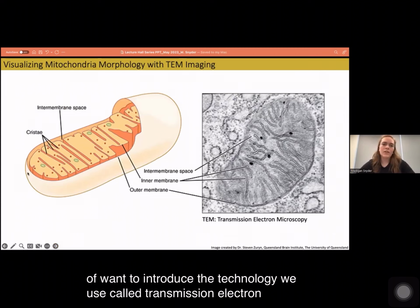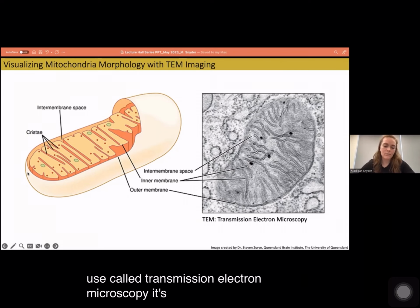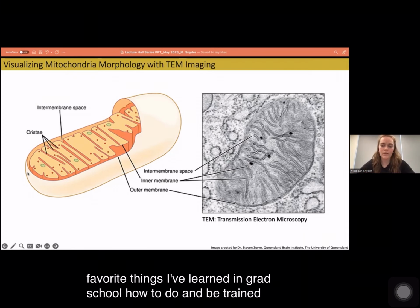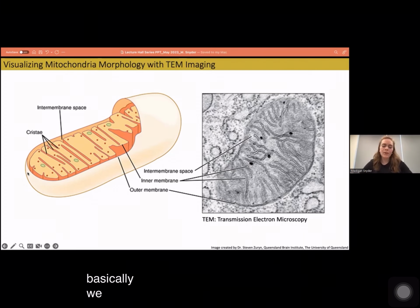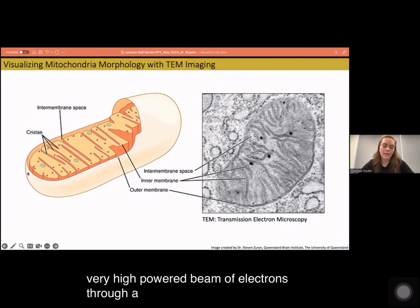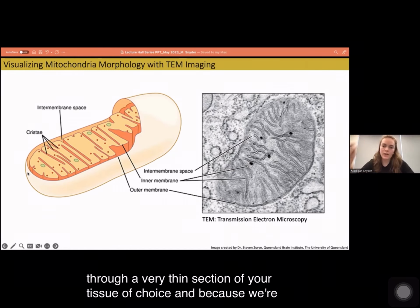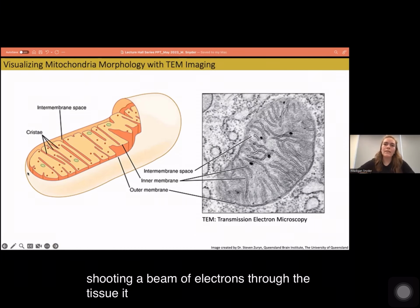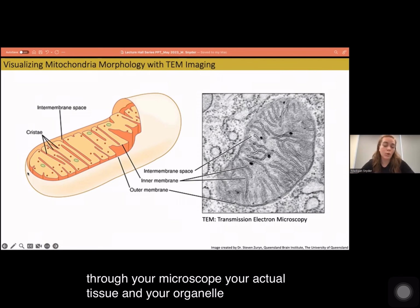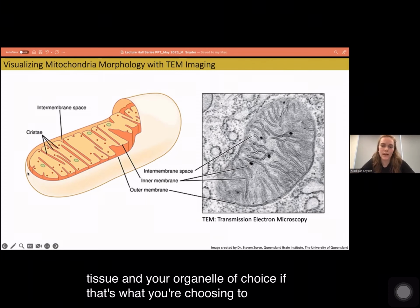And so to set the scene for this, I want to introduce the technology we use called transmission electron microscopy. It's amazing. It's one of my favorite things I've learned how to do and be trained on in grad school. Basically, we use this instrument that shoots a very high powered beam of electrons through a very thin section of your tissue of choice. And because we're shooting a beam of electrons through the tissue, it allows you to view through your microscope your actual tissue and your organelle of choice, if that's what you're choosing to look at.